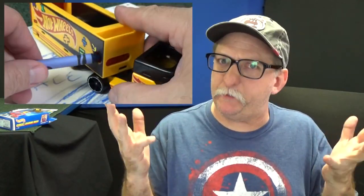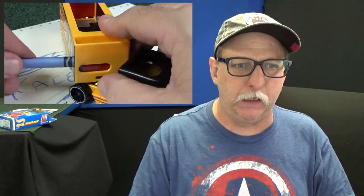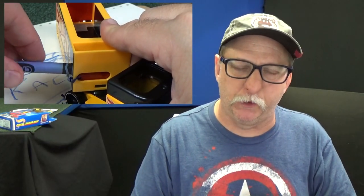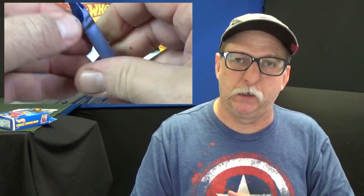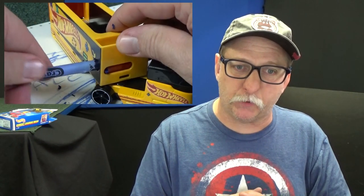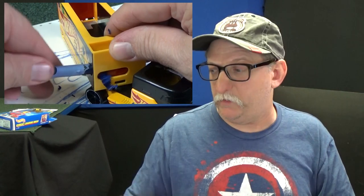On that note, I thought maybe they couldn't call it Crayon Pusher. Maybe it's a trademark thing. But I searched online, and nobody trademarked the name crayon, and it just became a general term. Crayola, one of the major producers of crayons, is trademarked. But I went to their website and it said, please note that crayon is a generic term. Crayola is our company name as well as a registered trademark brand. I thought maybe Mattel couldn't call it Crayon Pusher, but they could have. I don't know why they didn't.